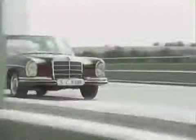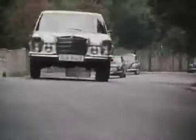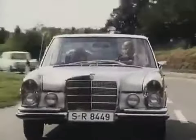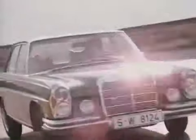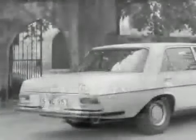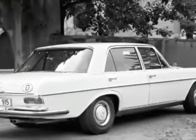In the upper range, the Types 250S, 250 SE, and 300 SE started the succession of these 6-cylinder fintails in 1965. The elegant outline of the body, first sketched by Paul Bracq, is of a timeless grace. Starting in March 1966, the 300 SEL supplemented the range. In contrast to its origin, the wheelbase is 100 millimeters longer, which benefited the footwell in the rear.